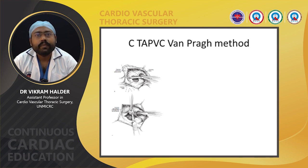The PFO incision should be extended superiorly and inferiorly, and coronary sinus unroofing should be done, and the direction should be towards the left side and inferiorly. Care should be taken not to injure the mitral valve and not to go outside the chamber. In case of accidentally going outside the chamber, the suture should be taken from the anterior surface, because it's a bit difficult if you try to take it from the posterior surface.